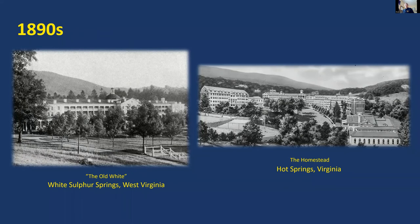There's the Old White. You can see that it appears very much like what you saw in the Album of Virginia, but the Homestead has been rebuilt relatively new in this sketch here. I'm not too sure if it's really a photograph, but it looks like that today, with the exception that there's no tower in the central part of this upper section here. But down here to the right, that's the swimming pool, the spa, that's all there. This section here on the right-hand side, I've stayed in that section many times. It's a real piece of history when you go down there.